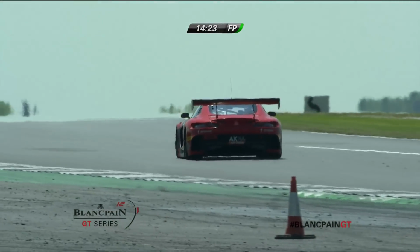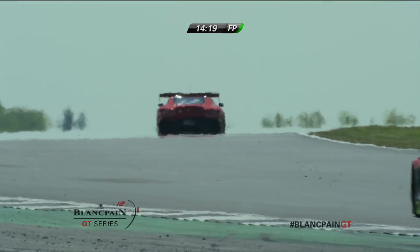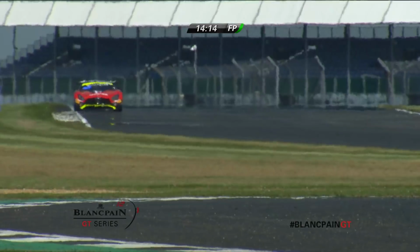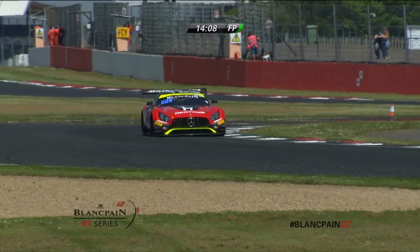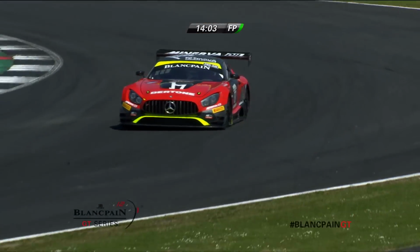Right, 14 and a bit minutes remaining in this free practice session. We'll see the cars out again later today for a much shorter session, which is pre-qualifying. But right now, we've had that great lap from Lucas Stolz. He enjoyed it so much he's come into the pits to tell the crew about it. 1 minute 58.99, but that's still only 0.021 seconds faster than the best of the rest.